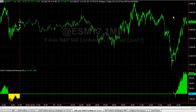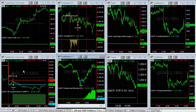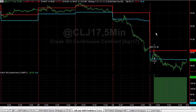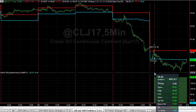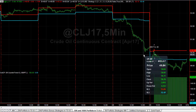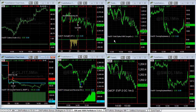This exits at the last minute of the session, or 4:59 p.m. Eastern Standard Time. And so that is the trade. SR Counter Trend Crude Oil, short for very small profit, almost $200. We exited because it was near the previous day's lows within a tolerance. And so I'm taking a look at this strategy in these situations to see if we can get a little more out of that trade, because there's so much more potential there.